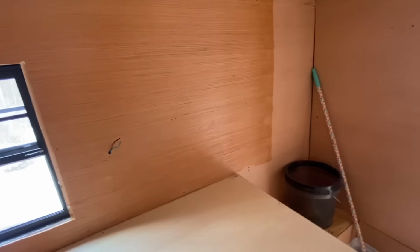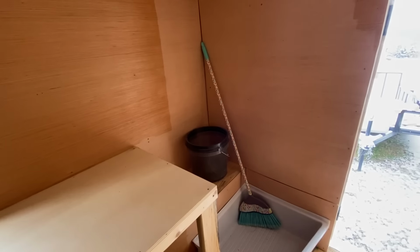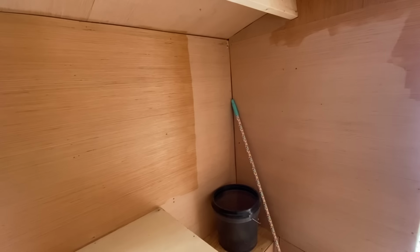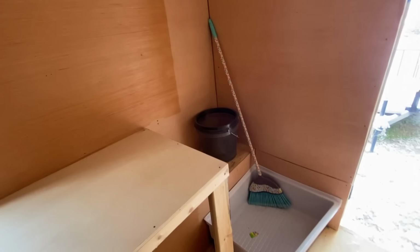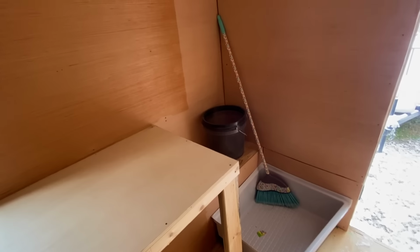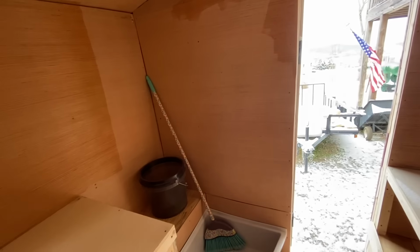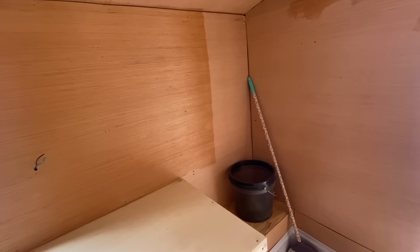Over here in the bathroom area, you can see a black bucket, a 3-gallon bucket, and it has a screw lid. This is what I will use as my composting toilet, and the shower is roughly 24 inches by 24 inches, and that will provide me enough room inside to be able to take a shower. I plan to put some waterproofing material on the walls and also build a divider wall between the desk and the shower area. There'll be a shower curtain on the front and also a shower curtain on the back.